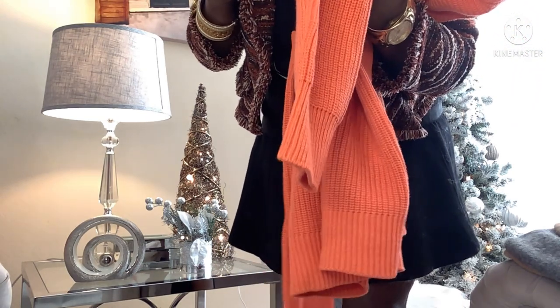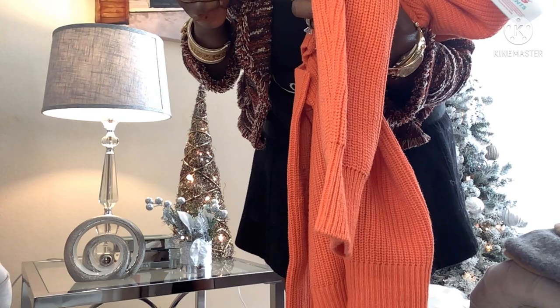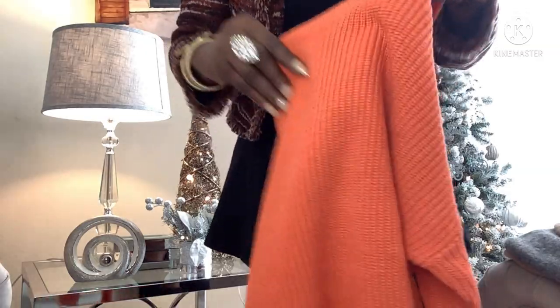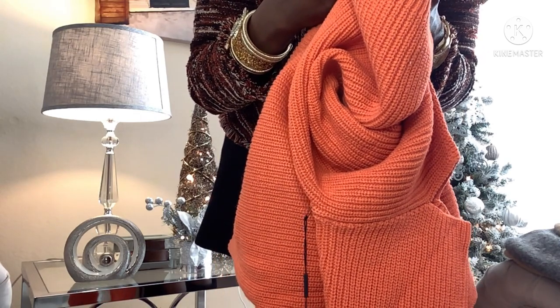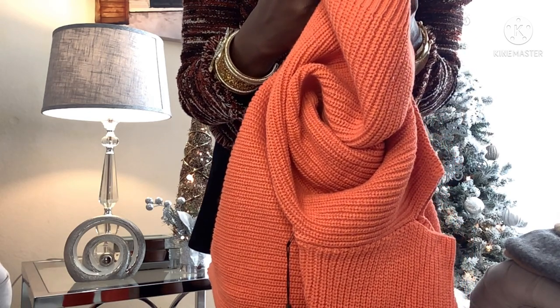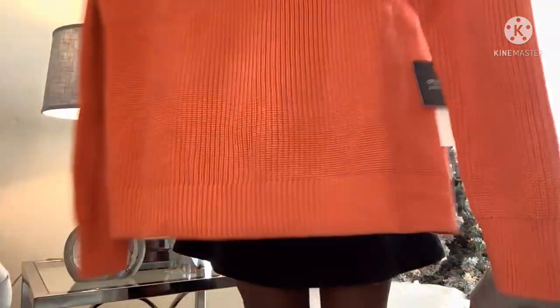Due to the delicate nature of the garment, use care when trying on. Please remove jewelry and other items, which is what sometimes I'll be having issues with. I'll be like, oh my God, my jewelry. Okay, let's see the fabric on this one. This one is 60% cotton, 40% acrylic. Yes. But the style and the color is everything.